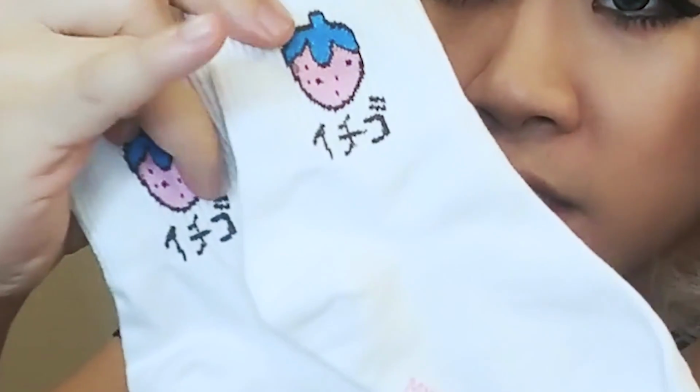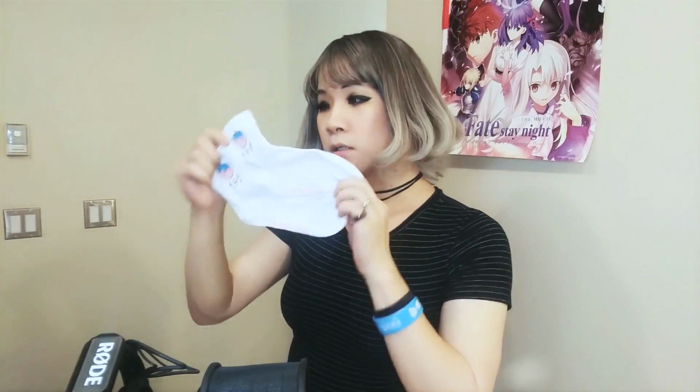Socks! Here's some Ichigo socks. Strawberries. Ichigo. Cool ankle socks. They go on your feet. I don't know if you really need to see that. And let me know, I'll post a photo somewhere. I wanna just show off the actual clothes here.